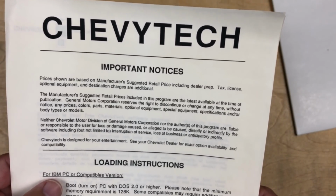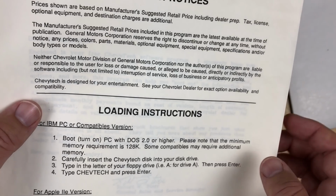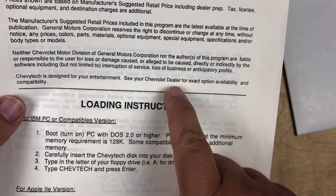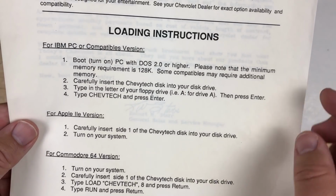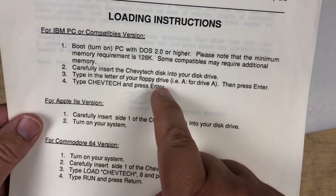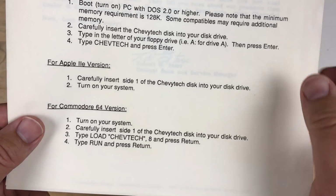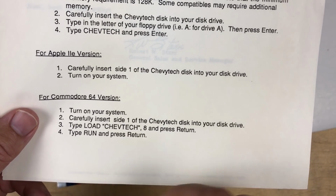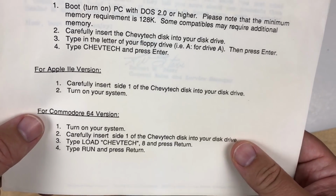And here's another sheet. ChevyTech important notices, bunch of disclaimers. And despite what that previous letter said, here it is again. ChevyTech is designed for your entertainment. See your Chevrolet dealer for exact option availability and compatibility. Loading instructions for IBM PCs or compatibles. Now, LGR had shown an IBM compatible version, and maybe there were different revisions for this as the years went by. But it also mentions here an Apple II version and a Commodore 64 version. And I've actually tracked down images of both of those, so we're going to try those today too.